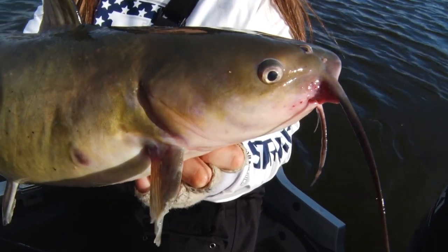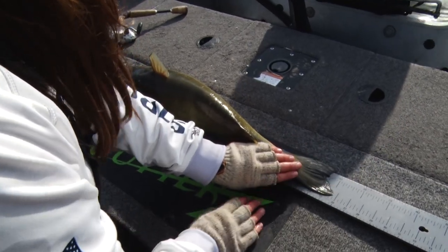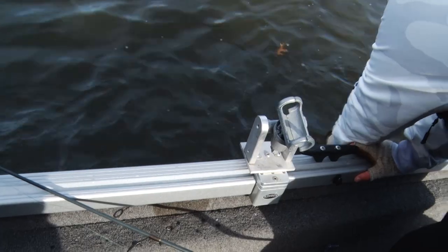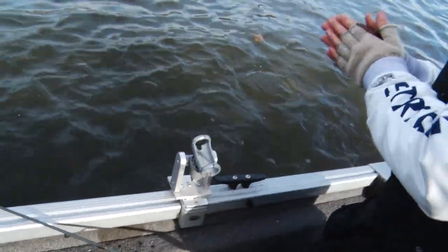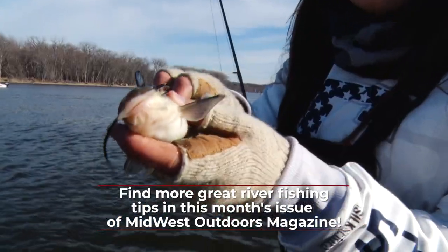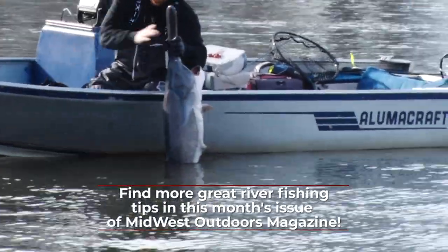Definitely a surprise for us, but that's the river. You never know what you're gonna catch when you're out river fishing. Came out here today with a game plan. It's late November. We were targeting walleye and sauger out on the river, doing some vertical jigging and a little bit of drifting and trolling. That's the beauty of the river, is you can come out here, you can plan for something, but then you have many different opportunities to target other fish out here.